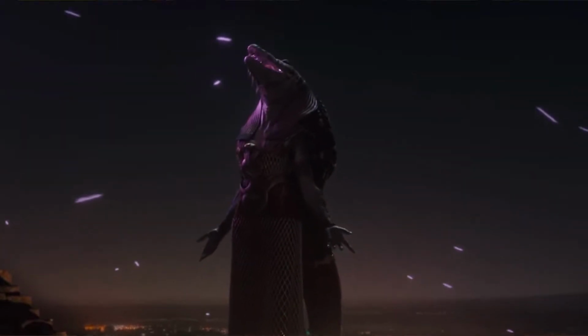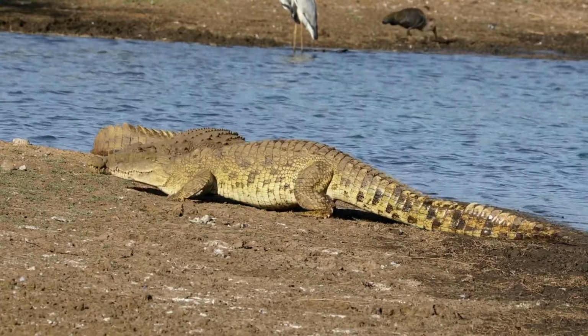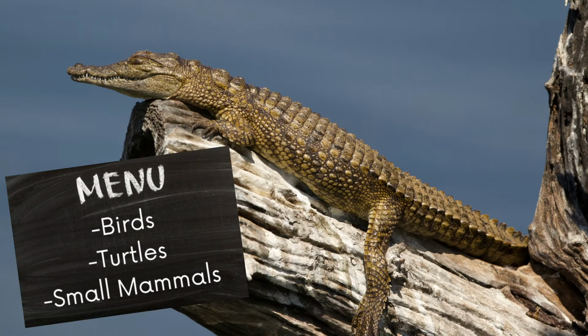Whoa, that's quite big. Now, while Ammit eats souls, the Nile crocodiles of our world have a bit more diversity in their diet, to say the least. What they eat truly depends on the size of the Nile crocodile and what stage of life they're at. So take, for example, young Nile crocodiles. They'll eat small fish, frogs, and insects before moving on to reptiles and larger fish. As they get older, subadults tend to eat birds, turtles, and some small mammals like mongoose and even Thompson's gazelles.